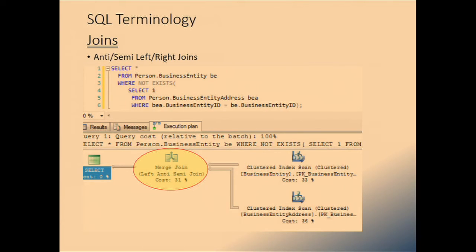Anti-semi joins, I just thought I'd put these up here because you'll see them if you look at the query plans. This is usually when you use an exists or where not exists. It doesn't care about getting all of the results back. It just goes, find me the first one. In the case of a not exists, it kind of has to go through a little bit more than a semi-join. These could be merge, inner loop, or hash match as well.